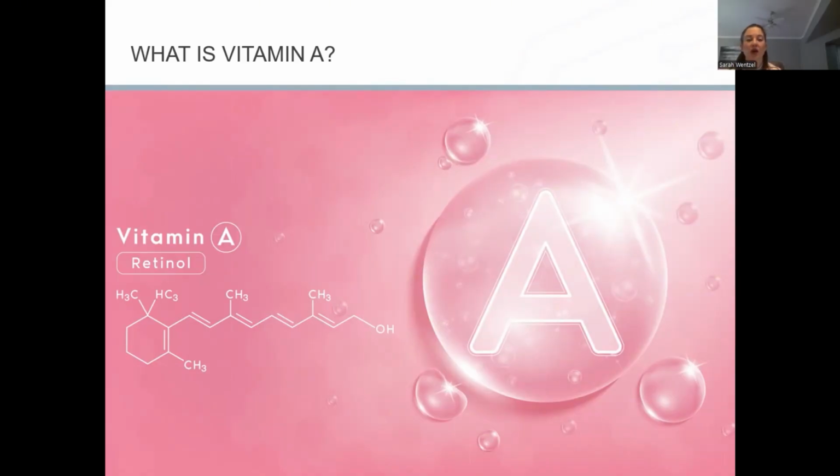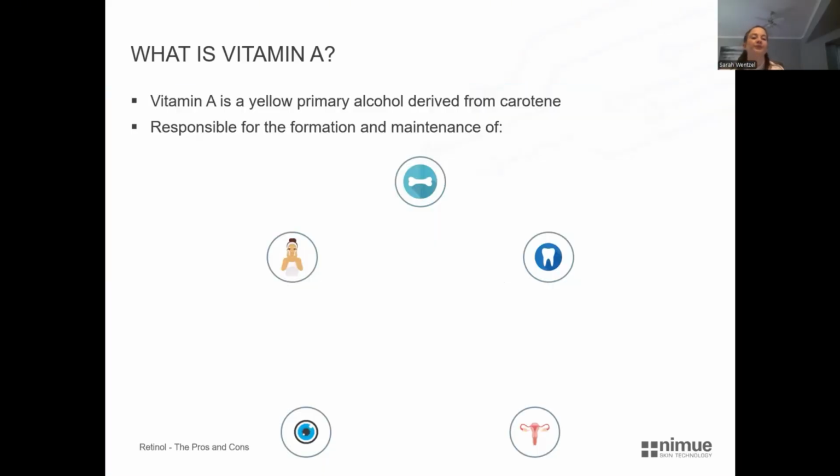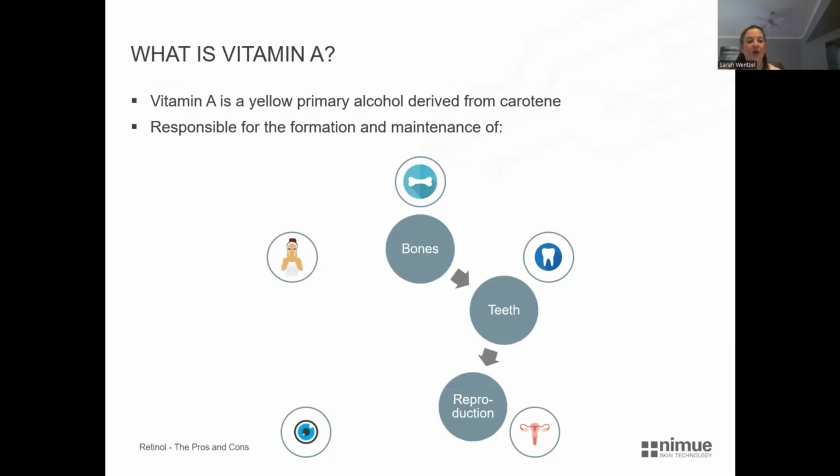Now, when we look at what vitamin A is, we need to understand first that it is a yellow primary alcohol derived from carotene, and it is quite important for the maintenance of many parts of the body. It is essential for the growth of the bones, the teeth, reproductive system, eyes, and your skin.